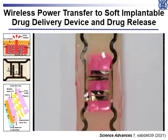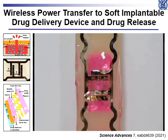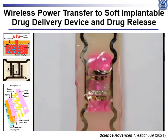When a strong RF signal is transmitted to the drug delivery device, the power is delivered to the platinum electrodes inside the drug chamber. Then the water contained in the drug chamber is dissociated into oxygen and hydrogen on the platinum electrodes, and therefore the internal pressure of the drug chamber increases due to the generated gas bubbles. And again, due to this increased internal pressure, the drug outlet is ruptured and opened, and the drug release is started.